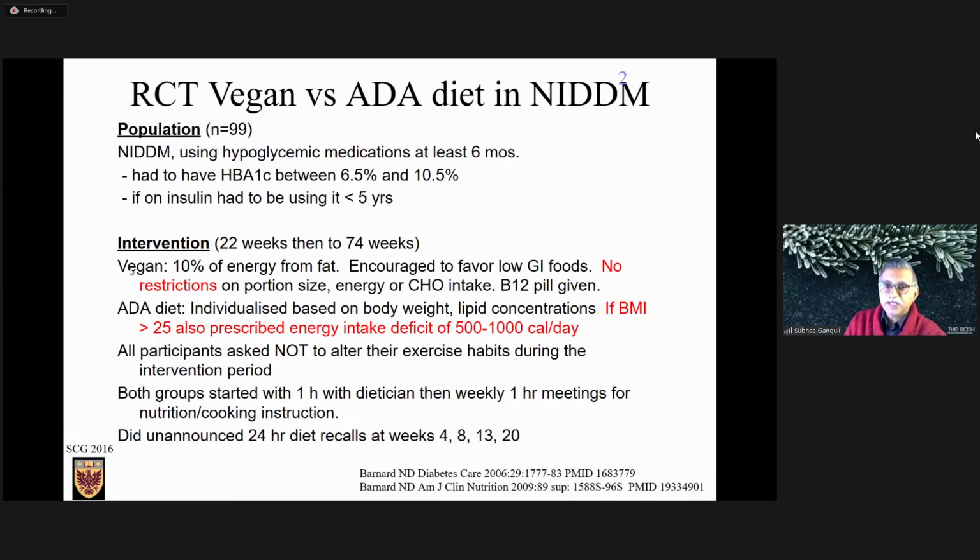Either they put them on a vegan or a completely plant-based diet, which was low in fat as well. They encouraged them to take a diet which is low in something called glycemic index, and they allowed them to eat as much plants as they wanted. They could eat as much as they wanted. And as I said, if you're on a plant-based diet, you need to take 2 milligrams of B12 a week to protect your nerves.